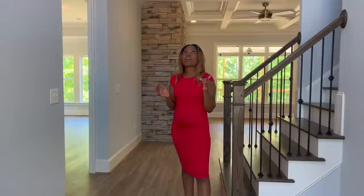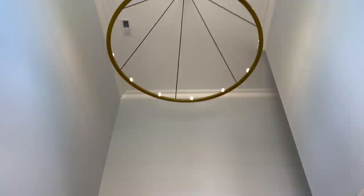And right now you guys are in our entryway. Our entryway is a 20-foot entryway. And if you look up, this is our big chandelier that we were able to get from Restoration Hardware.